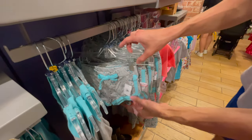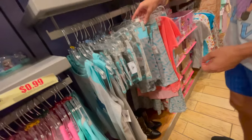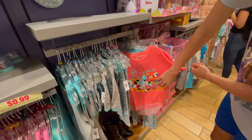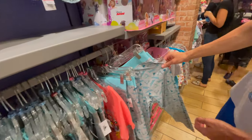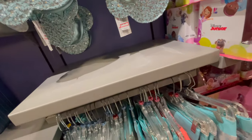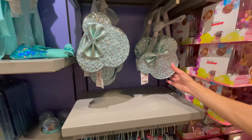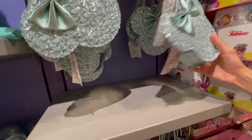This is $9.99. The shorts that kind of match it. Then we have these capri pants, $9.99. This is embroidered with lace at the bottom, $12.99. This is a long version of these short ones, or I guess a smaller size. Oh, okay. $9.99 for these. $29.99. These are really cool.